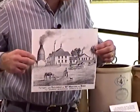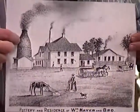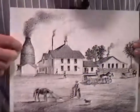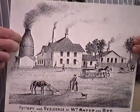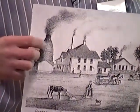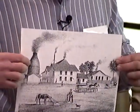I don't happen to have an example here. They're extremely hard to come by. But you can notice a tall, cone-shaped kiln over here. That's very typical of the kilns that they had on their site. You also notice that there's only one kiln. Some of the potteries may have had 2 or 3 or even as many as 4 if they were a big-time operation. Most of them, this kiln was not an easy building to build.